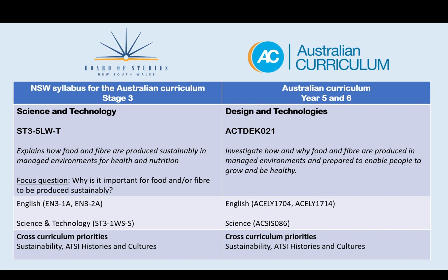The course supports the Living World content in the New South Wales Stage 3 Science and Technology syllabus. In particular, the focus question, why is it important for food and/or fibre to be produced sustainably? And the Year 5 and 6 Design and Technologies content in the Australian curriculum, particularly investigate how and why food and fibre are produced in managed environments and prepared to enable people to grow and be healthy. Additionally, lessons support outcomes from the English syllabus and address the cross-curriculum priorities of sustainability and Aboriginal and Torres Strait Islander histories and cultures.